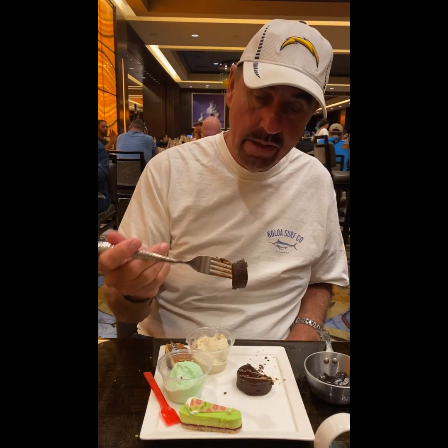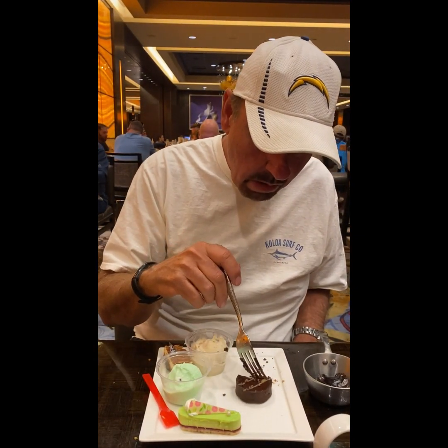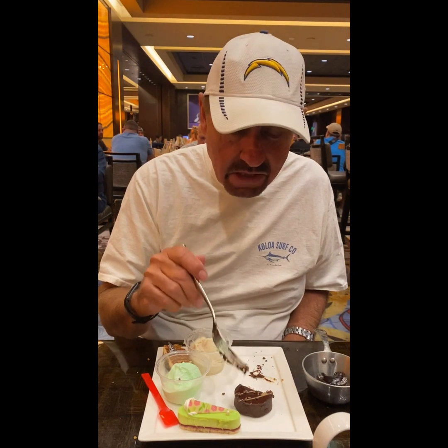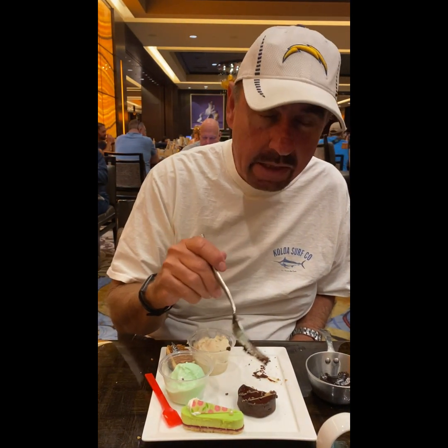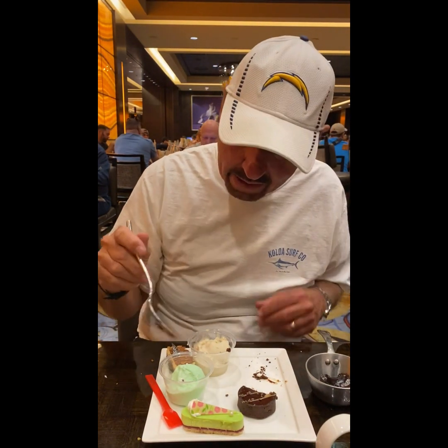Okay, and the chocolate ganache. This looks really good. This is really good, really chocolatey, but it tends to taste a lot like chocolate frosting to me. Now the cookie's a little hard, but it does have a good flavor to it. It's not my first choice.